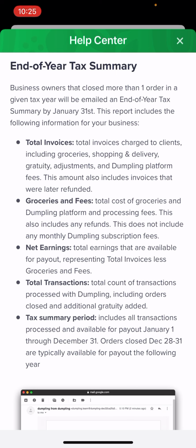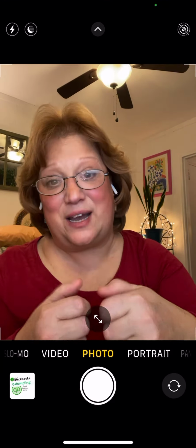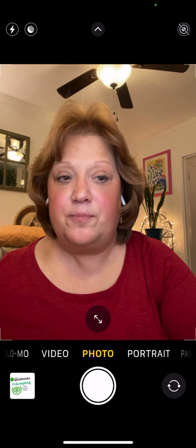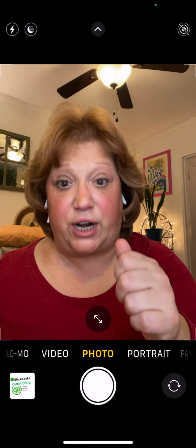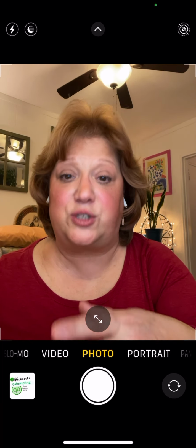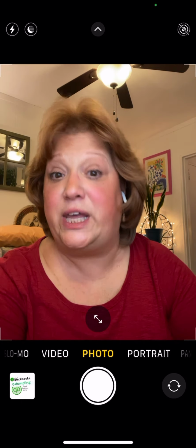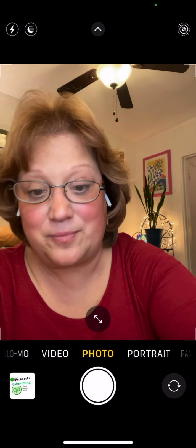You're going to receive everything that you earned, everything that Dumpling charges you, any processing fees, any platform fees, total cost of groceries and Dumpling platform and processing fees. So maybe at the end of the year, I believe, that's what I'm learning now, the processing fee for the credit card, Dumpling credit card. We cover that. It's very minimal every time you provide a service for a customer, but it's a deductible. That means you pay less taxes. But you have to set it up properly, or maybe at the end of the year, take the total and manually enter it under, that I'm sure of.